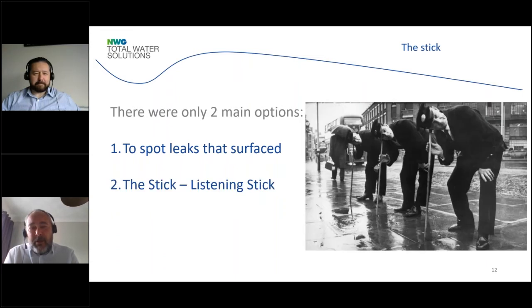There were only two main options really: the stick, what we call the listening stick, and to spot them as they come out of the ground, which is not ideal because only about 5% of leaks present at the surface, and most are not directly above the leak anyway, due to ground conditions. Water company inspectors could be seen regularly working together, just like this, in order to narrow down a leakage area. Not ideal, especially when these guys are in the centre of London, so there'll be a lot of background noise that they're trying to listen through to try and hear leak noise coming onto the path.